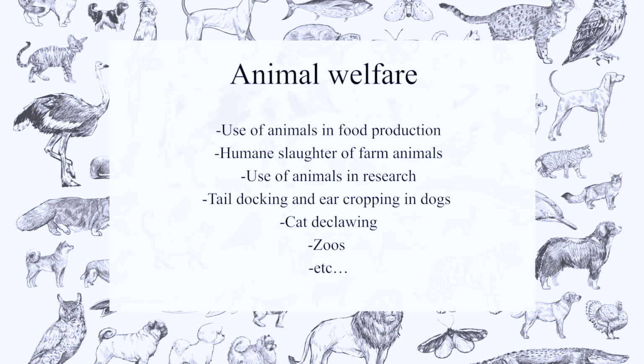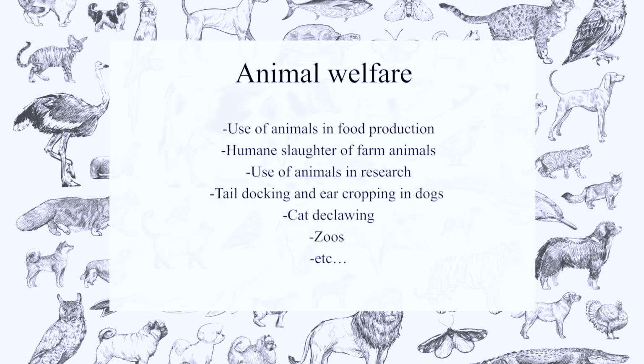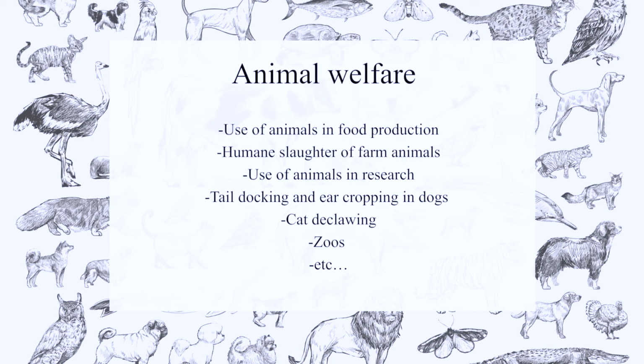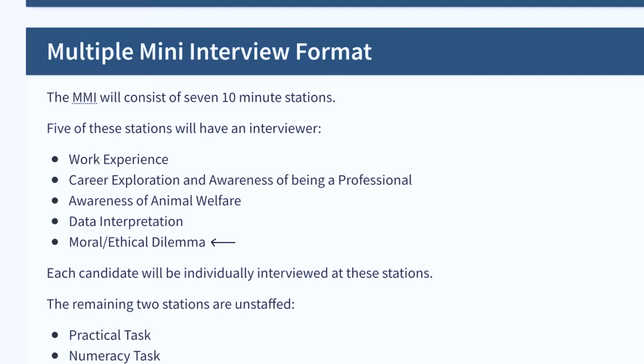And for awareness of animal welfare, for this station, make sure to do research about some hot topics in veterinary medicine. For example, the use of animals in food production, humane slaughter of farm animals, cat declawing and tail docking, the use of animals in research, zoos, etc. For the moral and ethical dilemma station, I will talk about that in session 3.